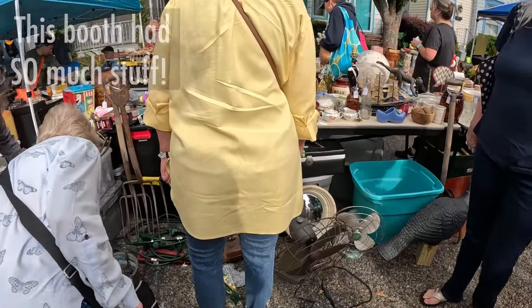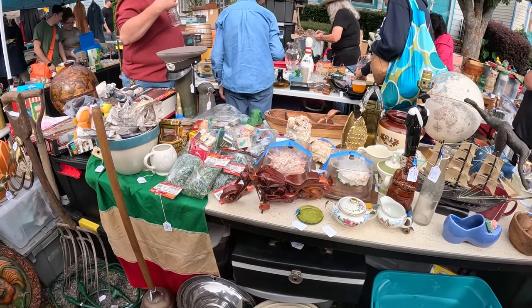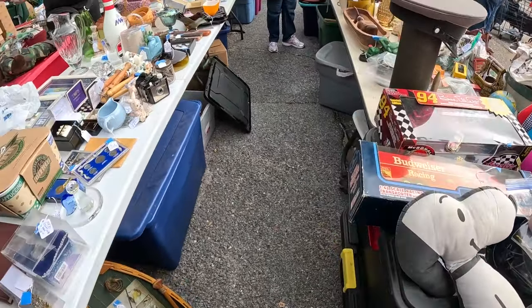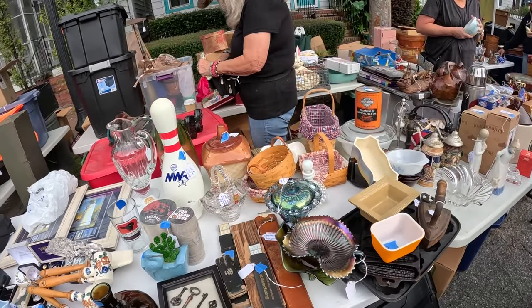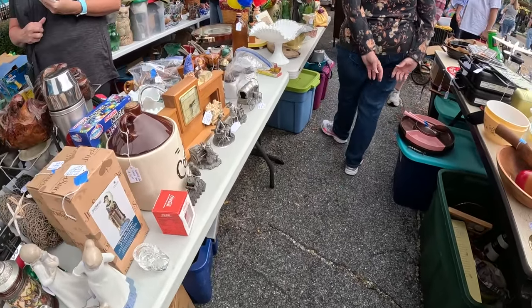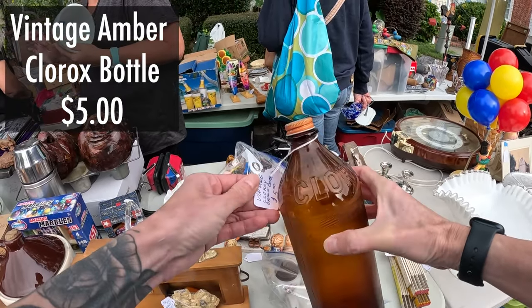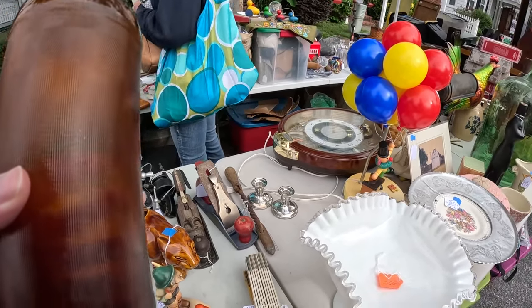Wow. You could barely get in here. Yeah, are you stepping on something? Excuse me, I was just trying to walk right past you. No, you're okay, thank you. Made it in. Oh, I got some more salt and pepper shakers. You need a bag? No, I'm going to put it in this. Let me have it. Clorox bottle with the lid. You too, man. $5. I'm just going to look at this and I just want to sneak up behind you. That's like turning around and having someone right on you. Excuse me?